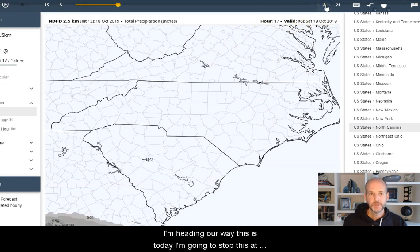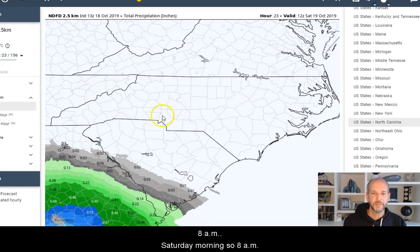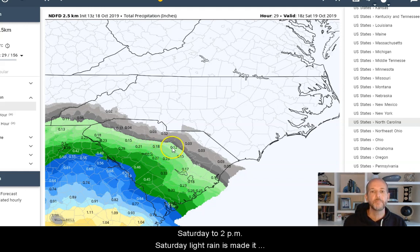This is today. I'm going to stop this at 8 a.m. on Saturday morning. So 8 a.m. on Saturday morning, this is Charlotte right here. Here's Columbia. Notice the leading edge of the rain is not to Columbia yet. I'm going to stop this at 2 p.m. Saturday. So 2 p.m. Saturday, light rain has made it to Columbia, but it's not in Charlotte yet. So at 2 p.m. the rain is actually not accumulating.